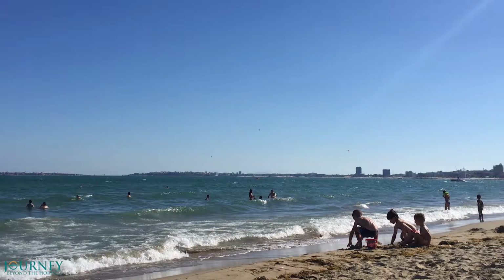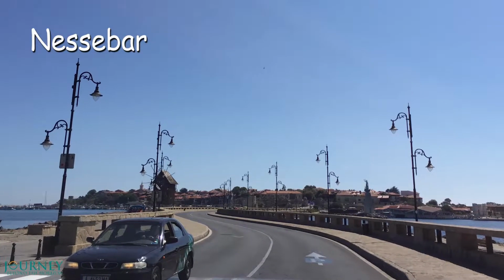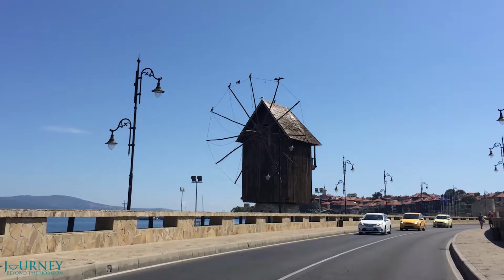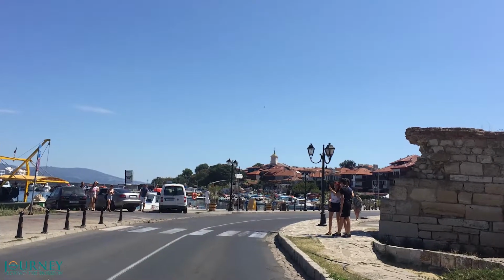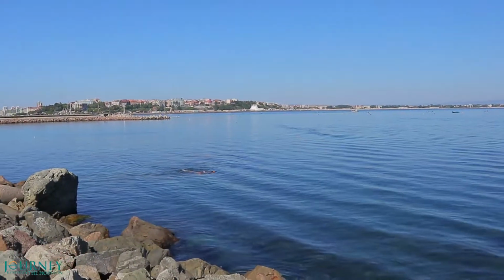We proceed south of Sunny Beach to one of the most beautiful towns at the Black Sea coast in Bulgaria. This is Nesebar, located on a peninsula connected to the mainland only by this road, and this windmill is one of the Nesebar's famous landmarks. In fact, Nesebar and Sunny Beach form a whole resort city, with a modern and an ancient historical parts.